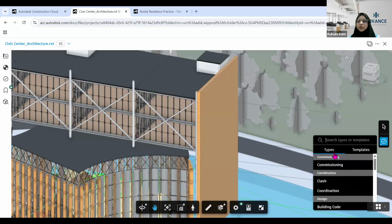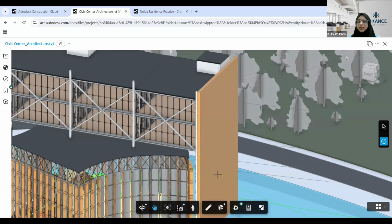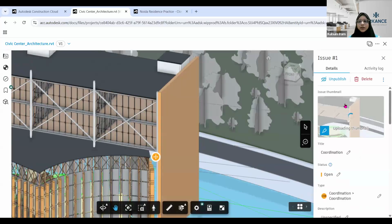So if I select on issue, you can select what type of issue it is. So for me, it's a coordination issue. And once I click on that particular space, it is going to be created over here, right? After creation of this issue, you can see it has been published right now.